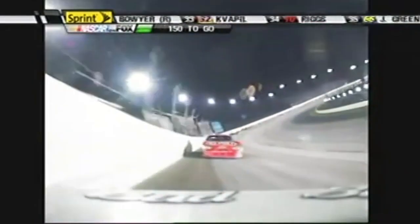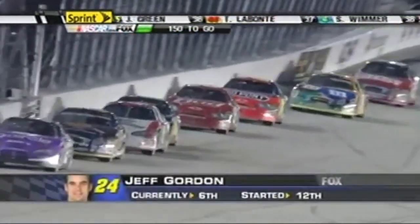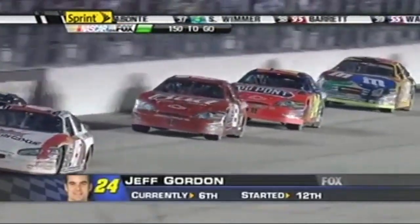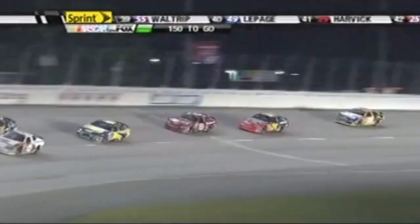Watching this 24 car here, Jeff Gordon, won here six times. He's been just hanging out in the top side of the top 10. Right now, looking at Dale Earnhardt Jr. in the 8 car, who's actually running in the fifth position. Yeah, I like what the 24's been doing, Larry. They haven't been stellar yet, but they've been hanging around, making those subtle adjustments.